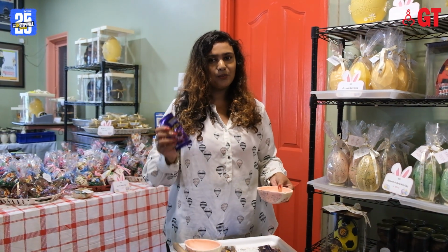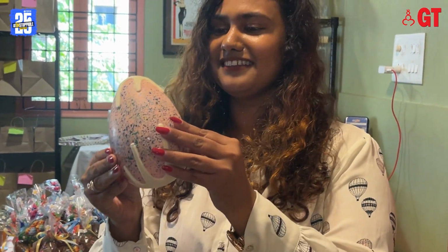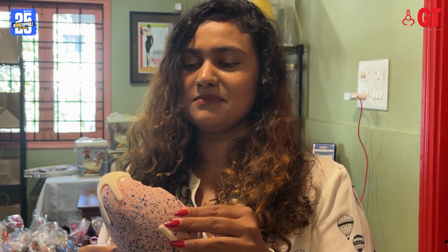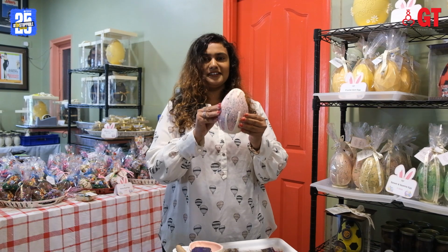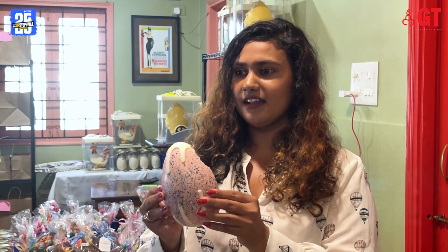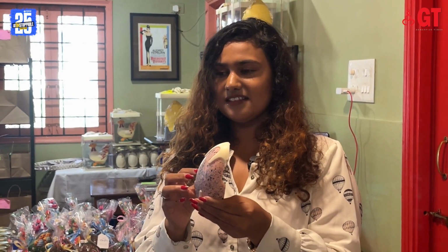So you guys already know what all the chocolates taste like. I'm going to try the shell and see how that tastes. Guys, it tastes like white chocolate. It is white chocolate. Tastes really nice. It's not that hard also, so you can really just chew it and enjoy it. It's definitely worth the hype. I mean, it's not hard like how you think Easter eggs are, even though it looked hard while I broke it, but it isn't. It is very soft to eat and it's delicious as well.